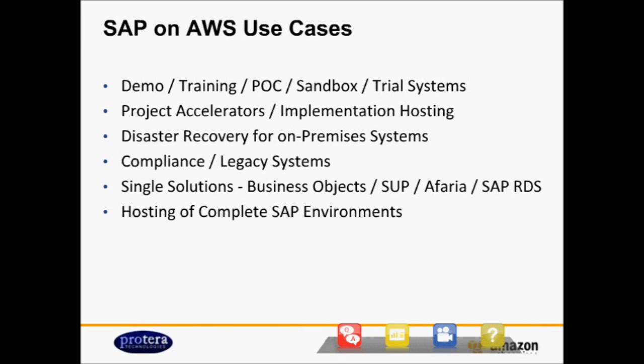We're seeing a lot of people use AWS for disaster recovery for enterprise applications and SAP in particular. And then one you may not have thought about before is, typically in a company there will be these systems that lay around that need to be kept around for regulatory compliance reasons. There's data in there that has to be kept for, in the U.S., I think it's 7 years or something of that nature.